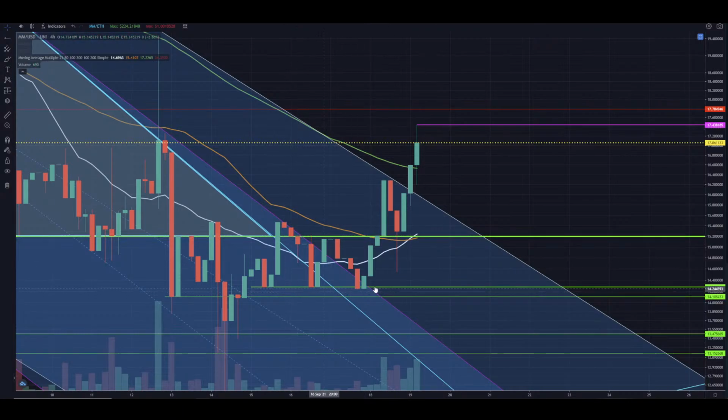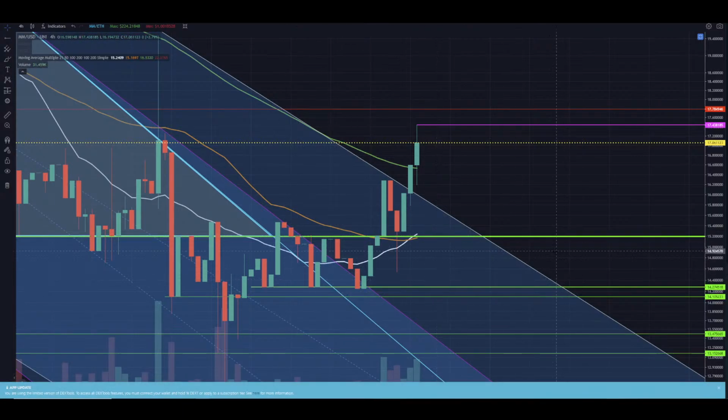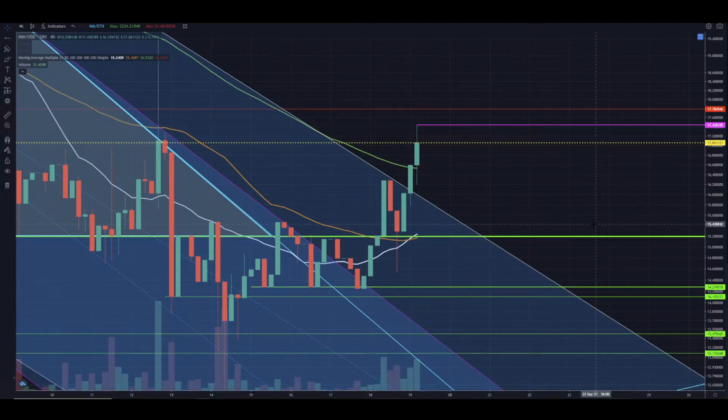And then some other places to buy would be $15 or $14.20, $14.10, somewhere around here. I don't know if we're going to go back down there again though. I just dollar cost average, so it's nice to see the price move up. It's kind of moving pretty fast.